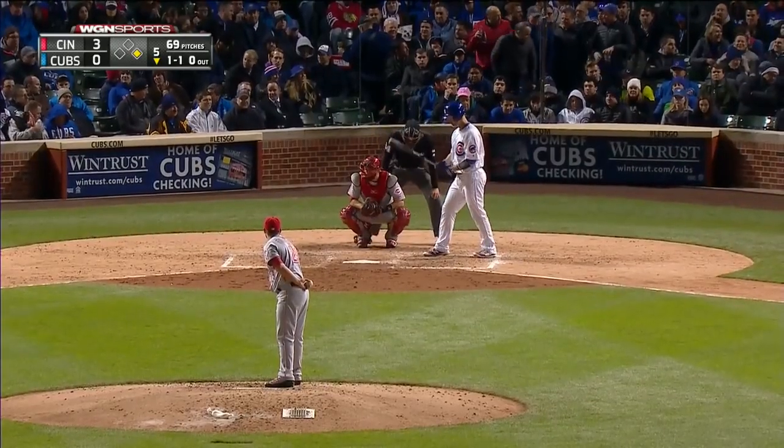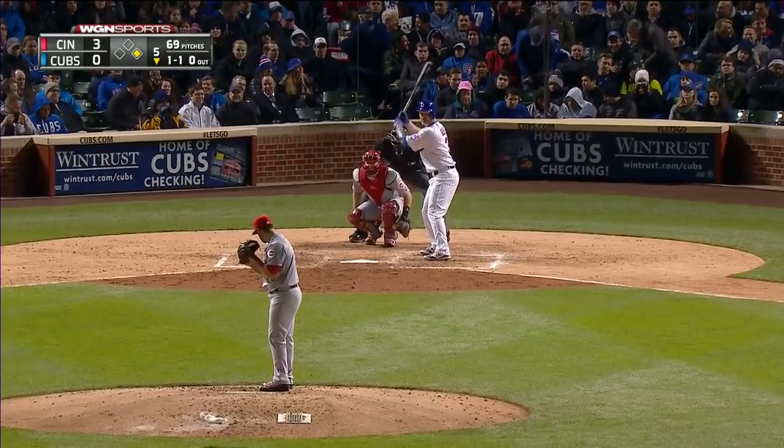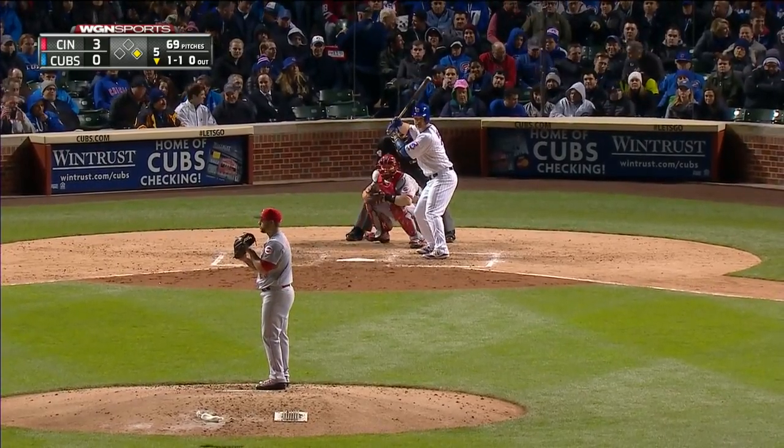Cool night here at Wrigley. Packed house as we have grown accustomed to. I don't think you could fit another person in Wrigley Field tonight. Rooftops are packed. Park looks phenomenal. A playing surface, I was out there earlier. Not a blade of grass out of place.